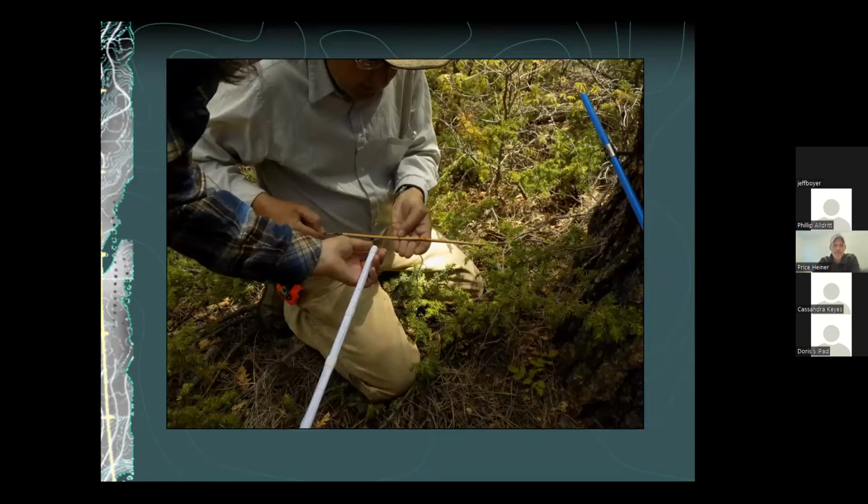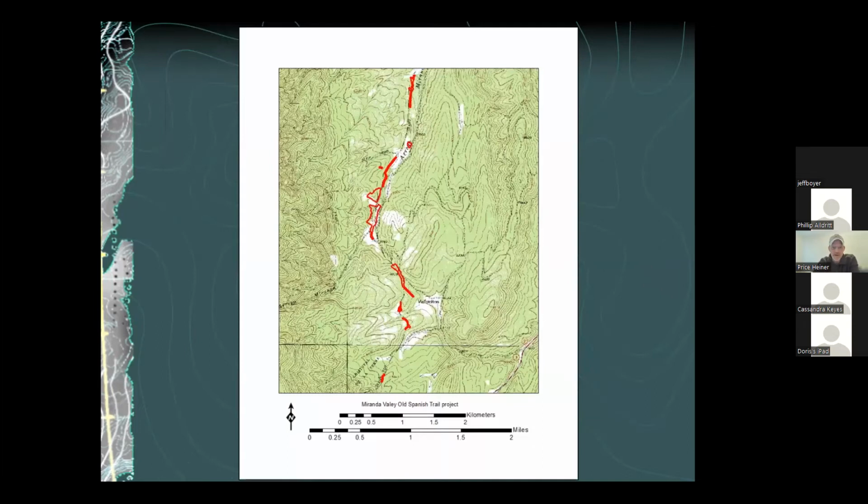There's Dr. Mark Mitchell himself taking a tree core on the project there. All right, now we'll get into this. I'm sure you guys are familiar with topography maps. This is a 1 to 24,000 scale topography map, and this is just showing some of the trail segments they recorded, as well as the associated camps. You can see where it's more narrow.